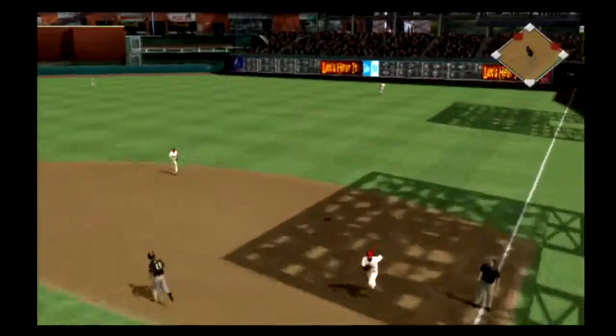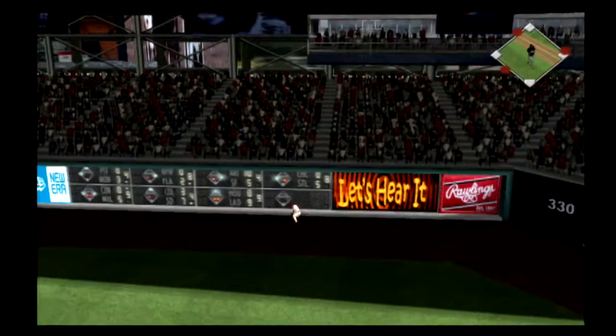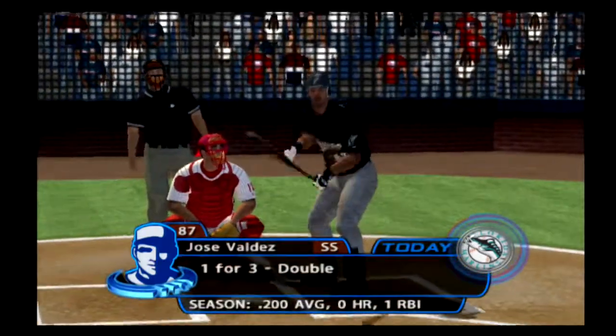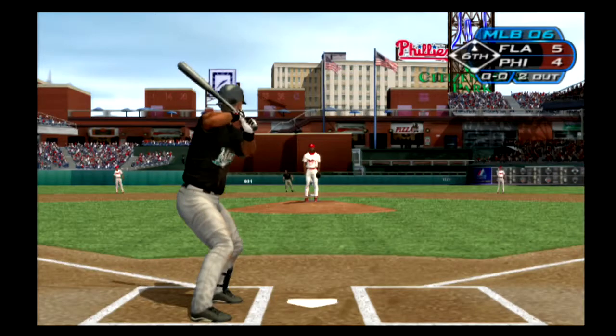Now here's a ball hit high and deep to straightaway right field. And out of here! Home run number 5 on the year as they will take the lead here. It's now a 5-4 ball game.